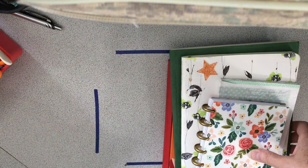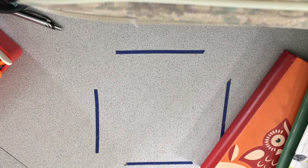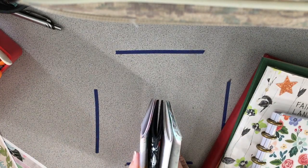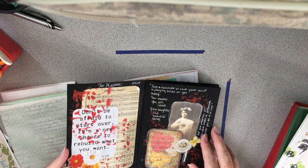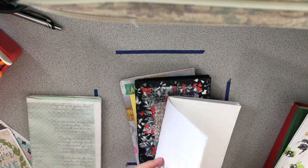And like I said, I need one more. I need the B6 because I've got to find a good B6 on the buy and sell group. Because I have all these B6s. I've got four of them, all from Scrapping Wonders. And this is a glue book in here. Just started that. This one is a book for motivation, I believe. This one, which I have not decorated the cover yet, is for watercoloring.